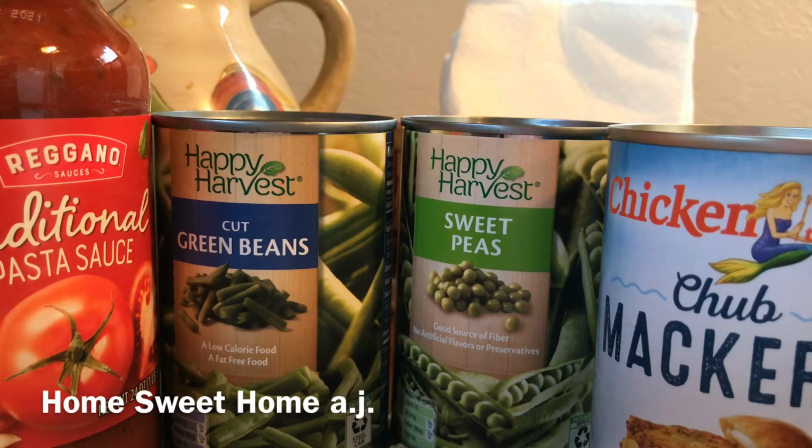And right now I'm saving for the mackerel, because I'd like to add that to my stocking and my storing. And the tomato spaghetti sauce, because I have tons of noodles for spaghetti, and I also know how to make spaghetti noodles, and I may show you how to do that one day in one of my videos. I'll show you how to make homemade noodles, and you can freeze them, and they're wonderful for chicken noodle soup. You could use them for spaghetti too.